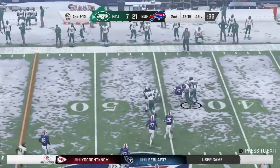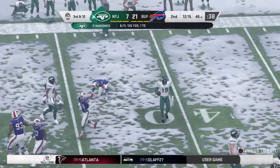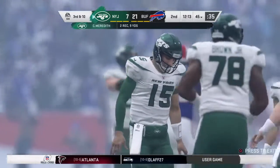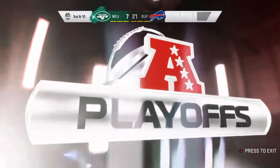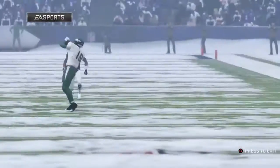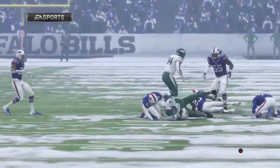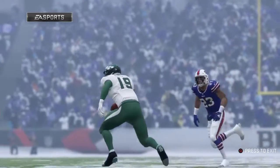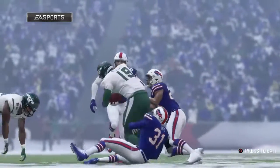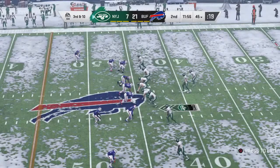Gets it to Meredith, complete. That one good for the completion percentage, but no gain. It'll be 3rd down. Pass complete, but no gain. No yards. So you file that as unsuccessful. Yeah, you do, don't you? Except on the stats, throwing the ball, you get a completion. You get a catch, but still, no yardage. And on 3rd down, a nickel formation here defensively.